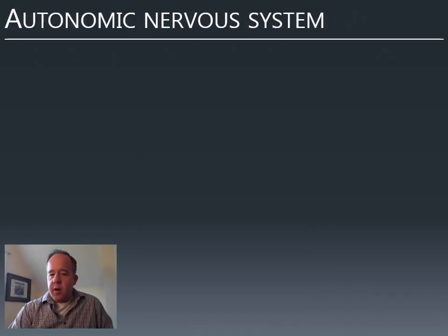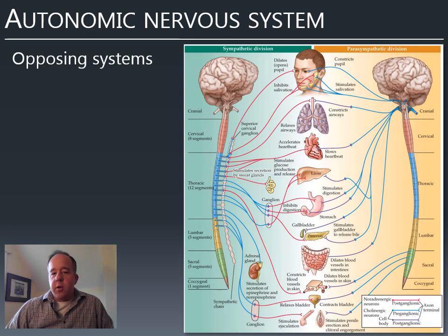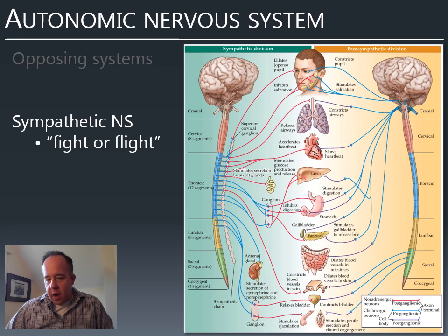Okay, divisions within the nervous system. So there's what's called the autonomic nervous system. And the biggest feature of the autonomic nervous system are two opposing systems called the sympathetic and the parasympathetic nervous systems. The sympathetic nervous system has nothing to do with the emotion of sympathy. It deals with what's often called your fight or flight response.